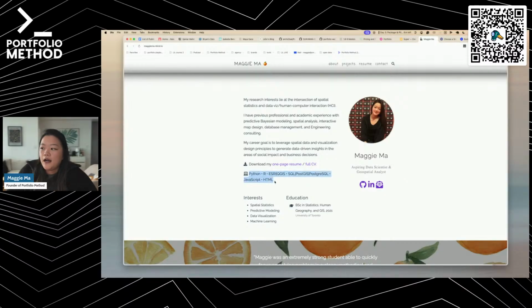Something else you should have if you're looking for a technical role is your languages. Here I put JavaScript and HTML at the very end because I'm less confident about them, but I fully learned them through the experience of building this website.